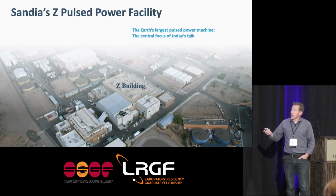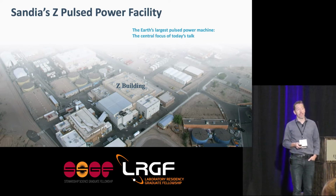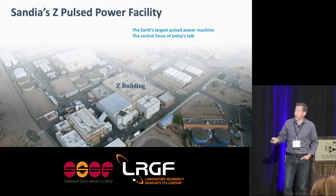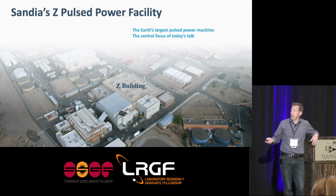So Z, this is just kind of an overhead shot of what we call Tech Area 4. That's where the Z facility sits. So it's in this building right here. Right next to it in this building is Z beamlet, which was actually the prototype beamlet for the NIF laser. When Livermore was done using that, we were able to bring that over and assemble it here in this facility.